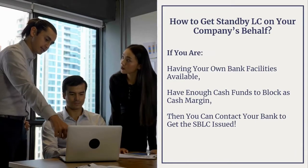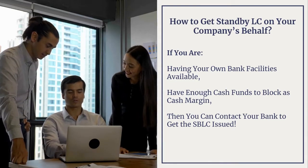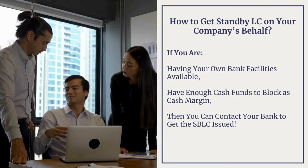How to get standby L.C. on your company's behalf? If you have your own bank facilities available and have enough cash funds to block as cash margin, then you can contact your bank to get the SBLC issued.